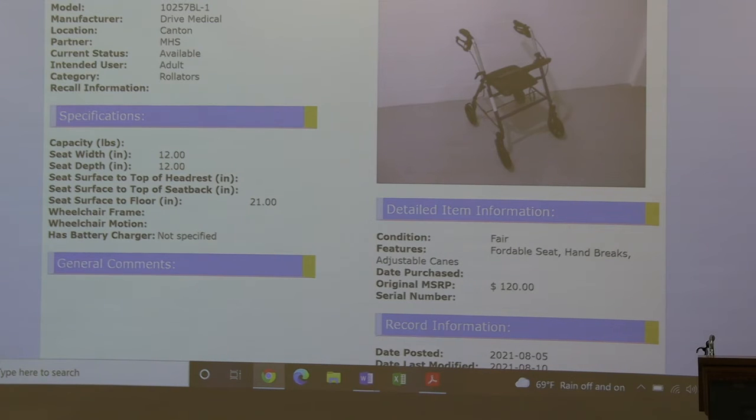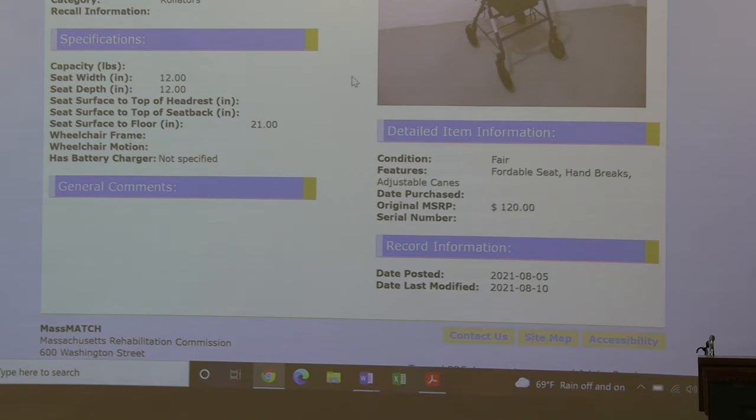So you will notice also on everyone that there's a cost figure here, original MSRP. A lot of times people call and say, does that mean I have to pay $120? No, that just means what it would cost if you went out and bought it new. Like I said, all the equipment is free to anyone in Massachusetts.